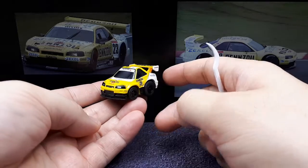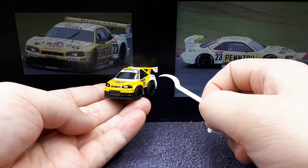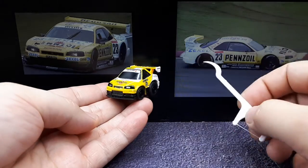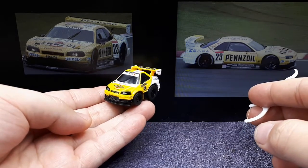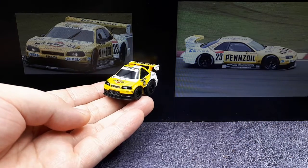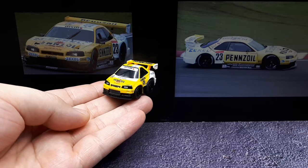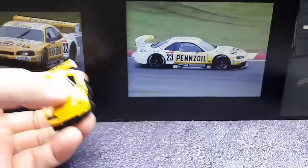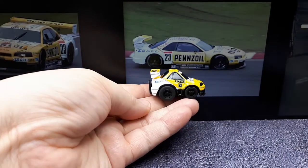So, looking at this image, I think this is from the 2001 season. I might be mistaken. Actually, this is probably wrong. The reason why is this has a bunch of canards on it, but the side view doesn't. So I think the side view is more accurate, but there just aren't many photos of this car. I just looked up GTR R34 Pennzoil, and these are the few images I was able to find. So this side view is probably the one there. Nope, the number's in the wrong place.